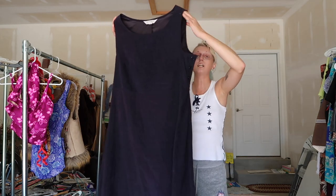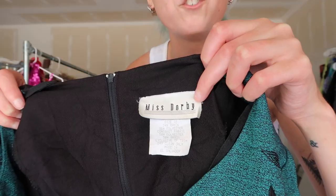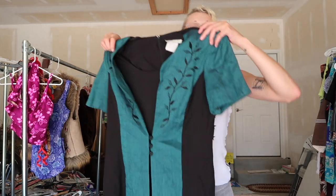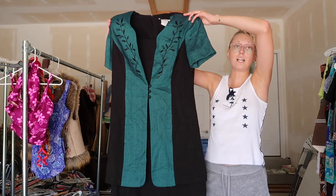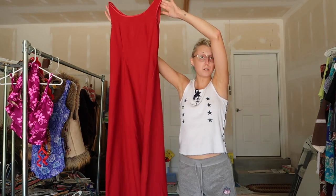And I love finding plus size items that are actually cute because I know how hard it is to find plus size items. Here is a red maxi dress that I think I'm going to print on. This dress is by the brand Miss Dorby, which I've never heard of or seen before, but I loved the color and I also loved the cut of it. Here is another red maxi dress that I'm going to print on.